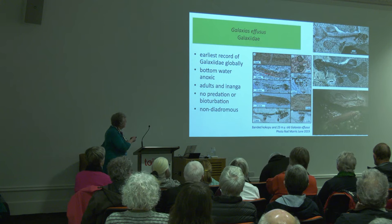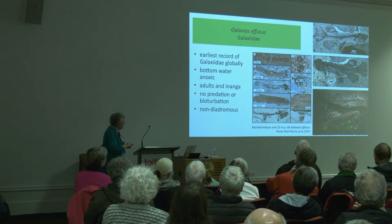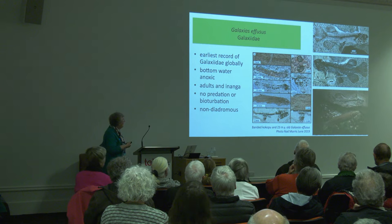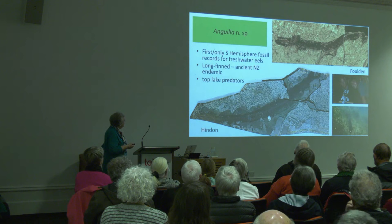There are also fossil inanga, whitebait, see the big eyes? And there is skin preserved and so on. Now, Rod Morris set this up. This is my fossil. He took a tank into the Geology Museum with a live whitebait, and waited until it swam by in the right position and took that photograph. It took him hours and hours. It's just amazing.